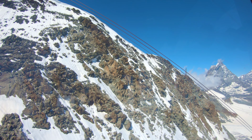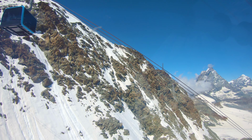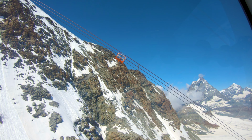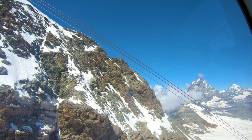I felt kind of stupid because there's a lot of kids up there. They go up there skiing. They're used to this altitude. I was not used to this altitude. This is up high. So just be aware. If you get up there, you might feel ill or have issues moving around or exerting yourself. So just be aware of that and plan ahead.